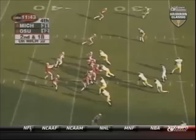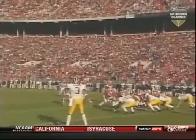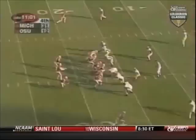Bellisari dancing around. Finds an open man. Got it to Provit down at the 16-yard line. Man, that's a nice catch down there. A little bit, too. And, of course, Washington. Rose Bowl hopes alive. Same with Oregon and Oregon State.